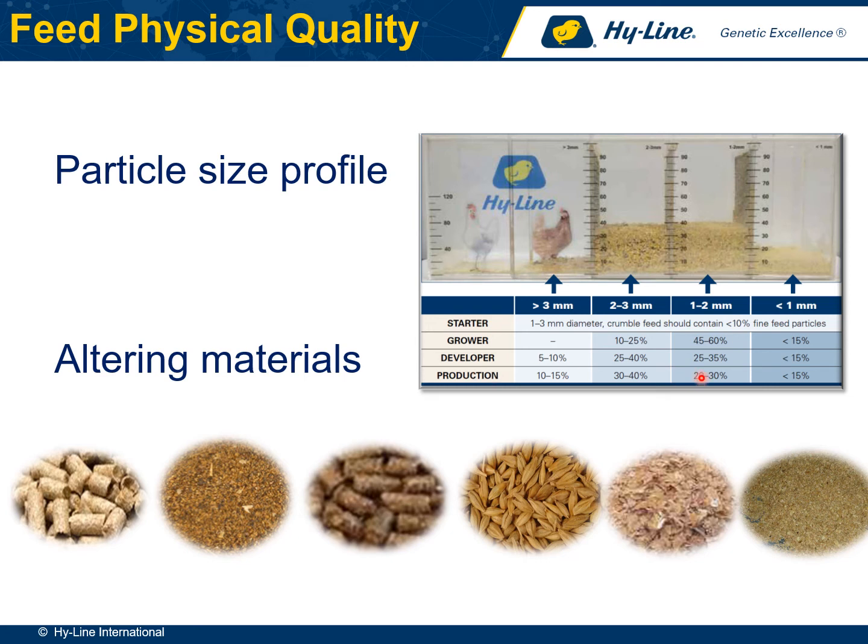We don't want too many small particles. Birds don't find these appetizing. And at the other extreme, we don't want too many large particles, which might result in birds selecting out large particles, and that's not ideal from a nutrient intake point of view. We really want to have a balanced nutrient intake, and selecting out large particles isn't really going to achieve that. We want most of the particles falling between 1 to 3 millimeters.